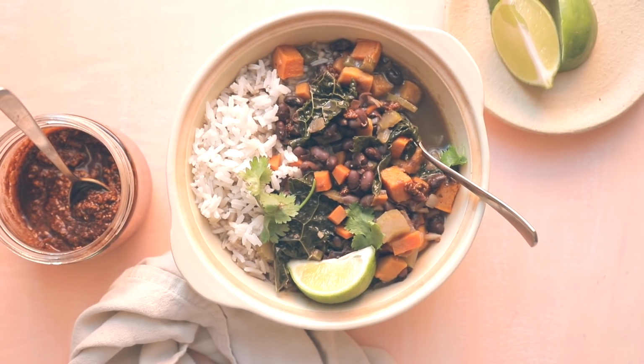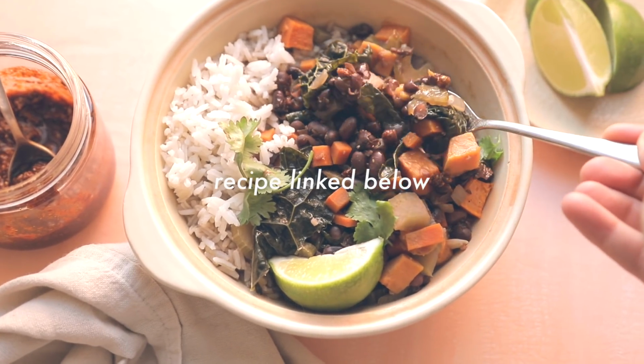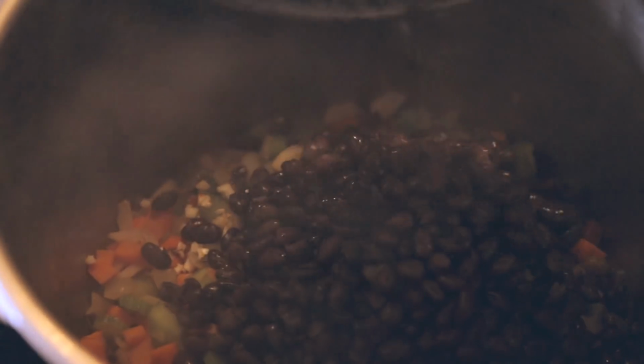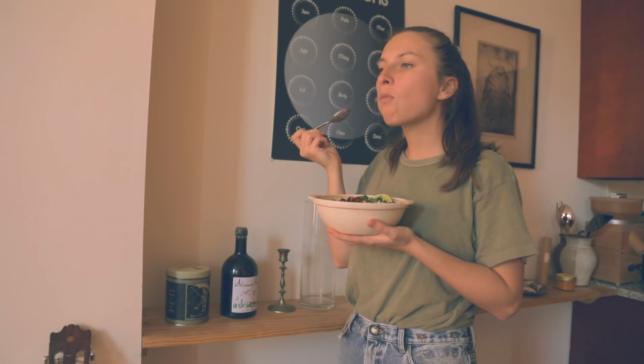For lunch, I had black bean soup, for which I used the harissa and the black beans that I prepared earlier, and it turned out really delicious.